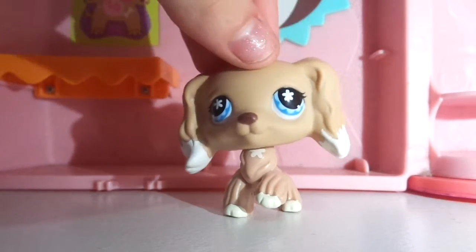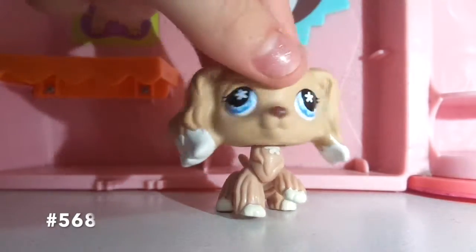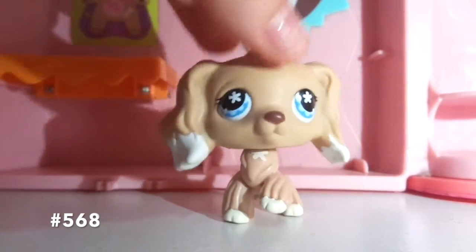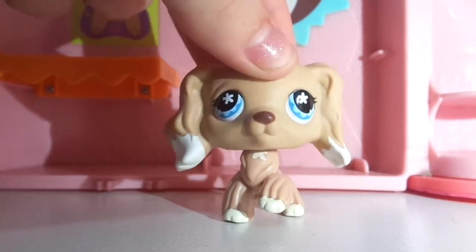And the last Cocker Spaniel of this haul, this one is super adorable as well. She kind of looks like two collies on the camera, but in real life she isn't. I just love her. And those bright blue eyes, look at those.